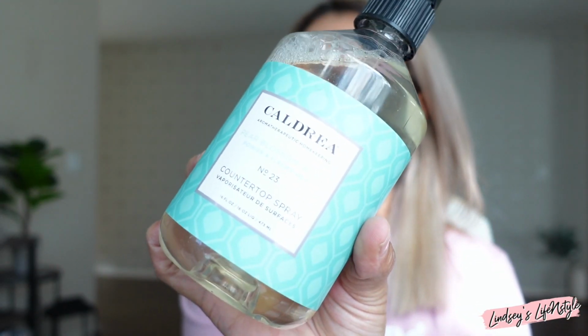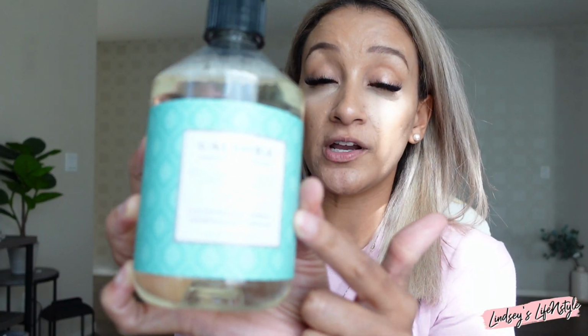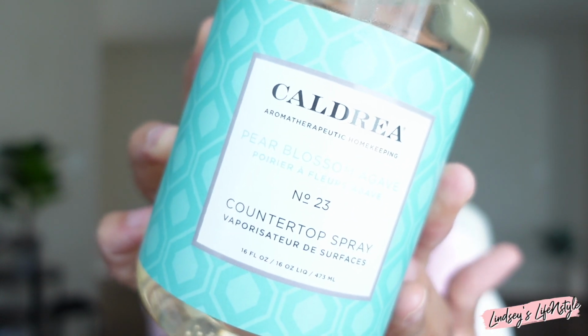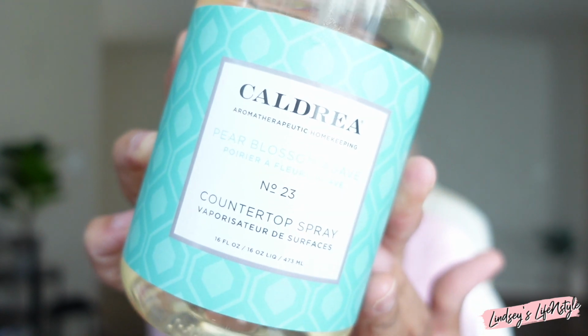If you've been a part of my YouTube family for a long time, you already know that I love these Caldrea sprays. This is my favorite one. I do have the sea salt neroli, the yellow bottle, which smells good and I use it all the time. This is the pear blossom agave, and this is one of the best smells I have ever smelled. I could just smell it all day. It smells so good, you guys. Oh my gosh, I absolutely love it, you guys.